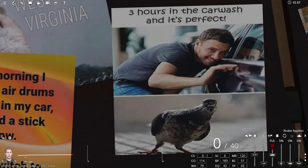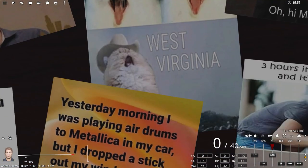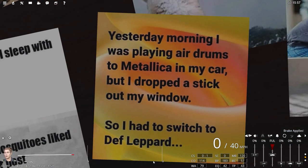3 hours in the car wash, and it's perfect. Oh, that is so true. As soon as you get a vehicle all nice and clean, the birds just want to vomit. I look like I got a cat singing, "Take me home, country roads." I don't know why. That's pretty funny. Yesterday morning, I was playing air drum to Metallica in my car, but I dropped a stick out my window, so I had to switch to Def Leppard.